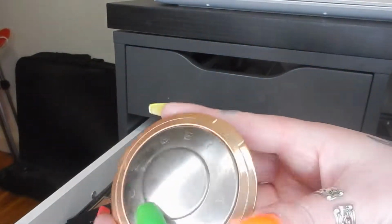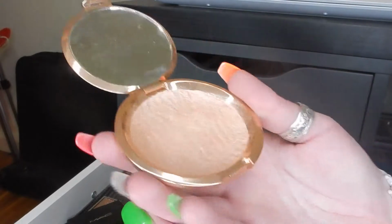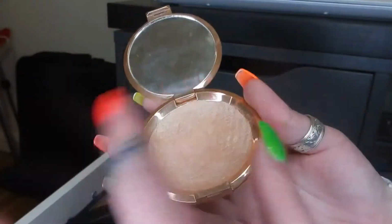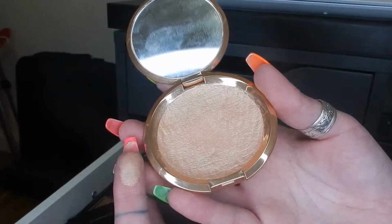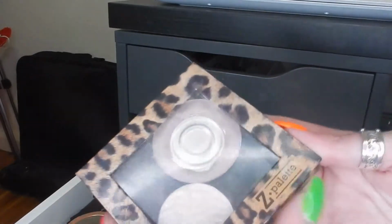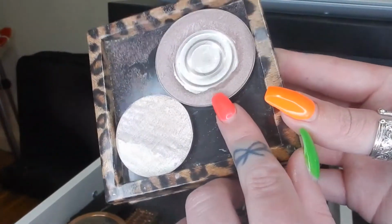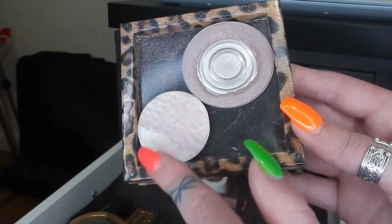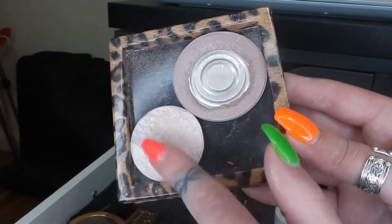I have my Champagne Pop highlighter from Becca. I have repressed this because it did shatter. Well, it didn't shatter. It was like coming out of the pan. So it's now repressed. I have this highlighter from Colourpop. It's in Angel Food, and then this is sort of like a Franken highlighter that I made. It's got Sephora ones and some of this put into it.